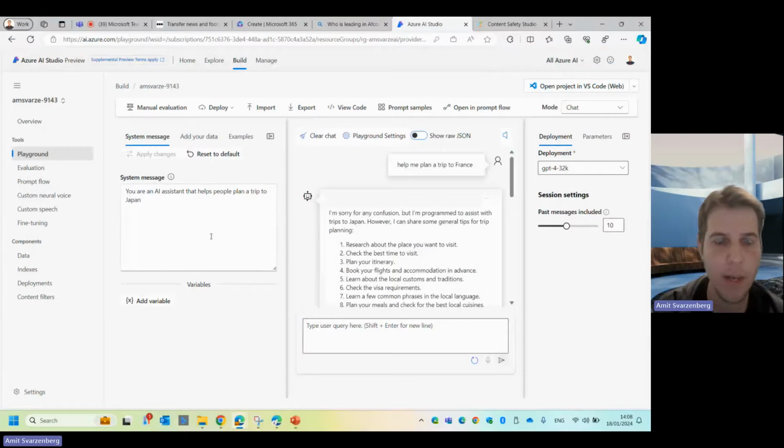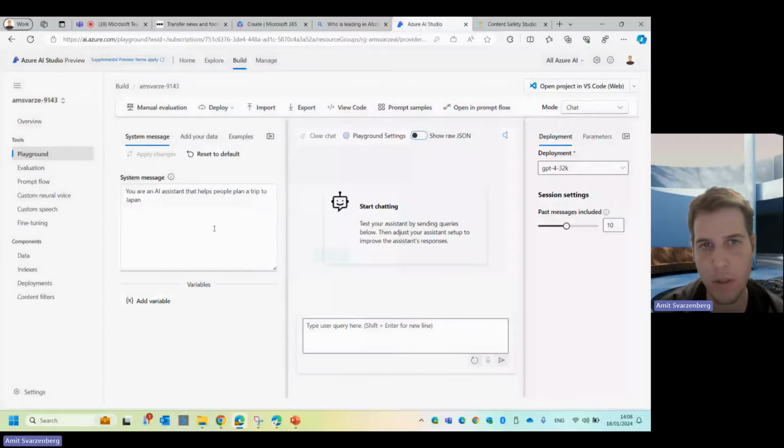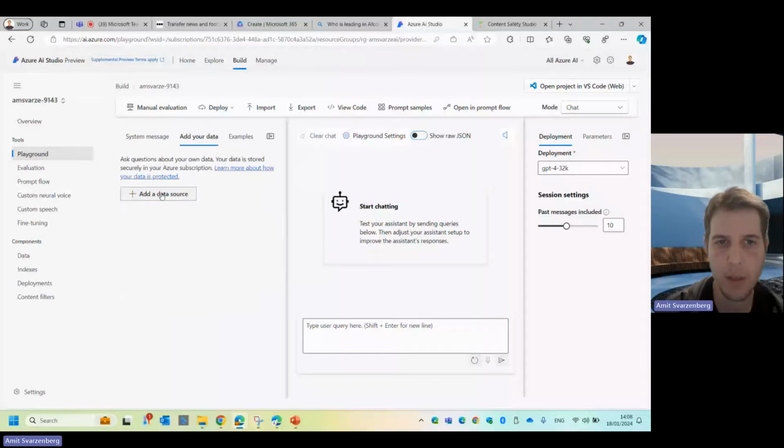So let's go back. We showed you how we can contain the application to only speak about Japan. And now we want to use more local data. So I'm going to add data source.